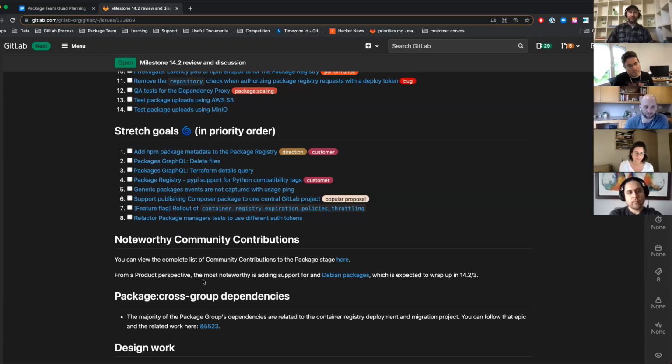Cool. And then, yeah, I was very excited to say in our noteworthy community contributions, we removed Helm. So it's very exciting. Great job, Steve and David. And we do still have Debian, which is going on. And I mentioned that we do expect it to wrap up in 14.2, possibly 14.3. So I just want to make sure we account for that work and that we're aware that it's still coming.